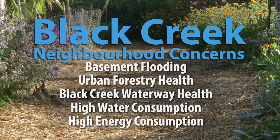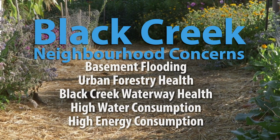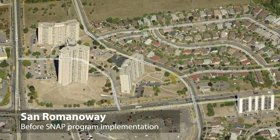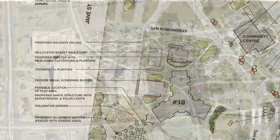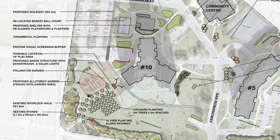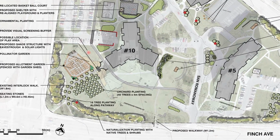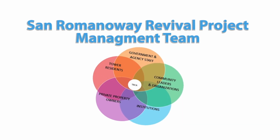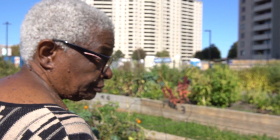Water and energy consumption are significantly higher than provincial standards. Urban neighborhoods are running out of space that we need to achieve environmental and also watershed management objectives. But multi-unit residential towers like these ones and their surrounding spaces offer a great opportunity to achieve those objectives. To guide the San Romanoway project, TRCA built a team that included the City of Toronto and local property owners, as well as community groups and residents.